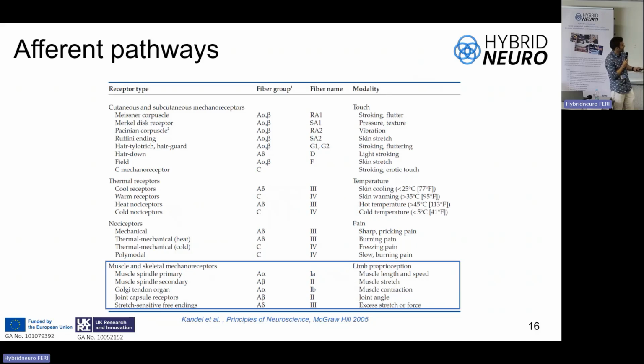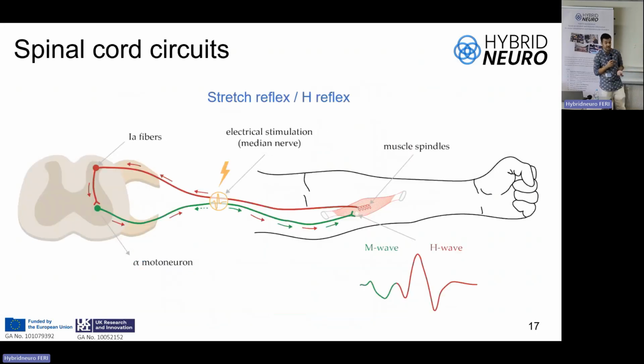I want to highlight the muscle spindles, which sense muscle lengthening, and they are connected to the 1A fibers, which are sensory fibers going to the spinal cord, and these work together with the Golgi tendon organs that sense muscle force tension in the tendons. Those are the most important afferent inputs to motor neurons and upward projections in the brain. There are other fibers that I'm not going to talk about, but I want you to familiarize yourselves with these two because they are important for what I'm talking about later, which is the spinal cord circuits.